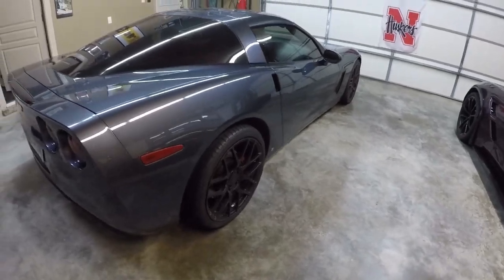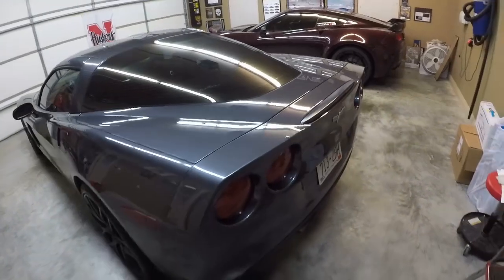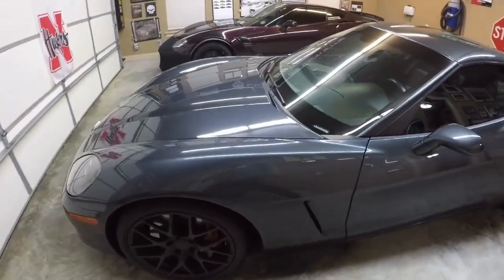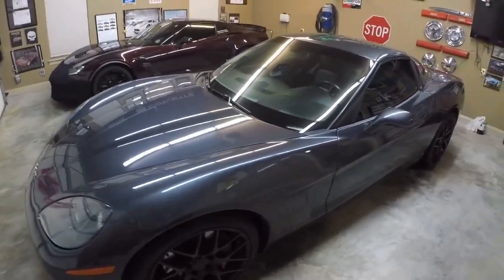Let's just do a quick walk around of the car. So it's a Z51 car. It's a 6-speed manual. It's got the LS3, obviously. It has NPP exhaust. So it checked off all the boxes for me.